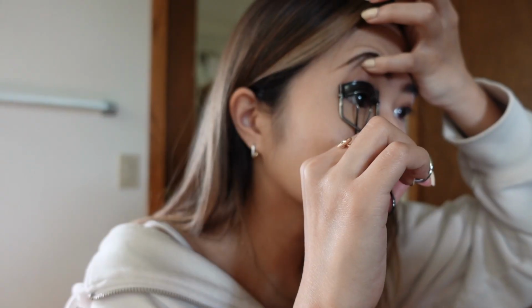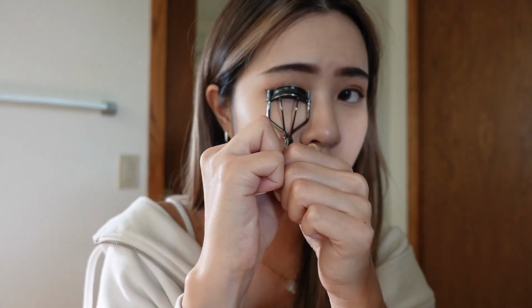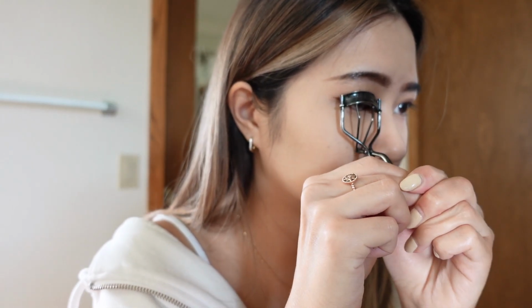I'm gonna go in first with my eyelash curler. This is the Shiseido one. Works really well for my eye shape. And I do have to be really aggressive with my eyelash curler, otherwise there's no shot of them staying curled. I usually curl each eye 2 or 3 times, and I really have to apply pressure. Probably bad for my eyelashes, but what are you gonna do?